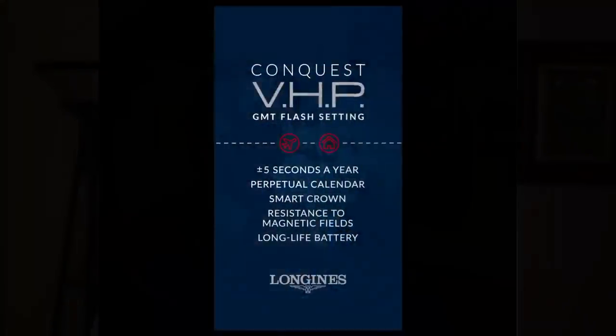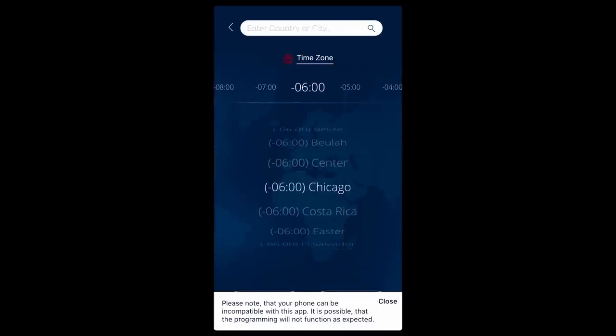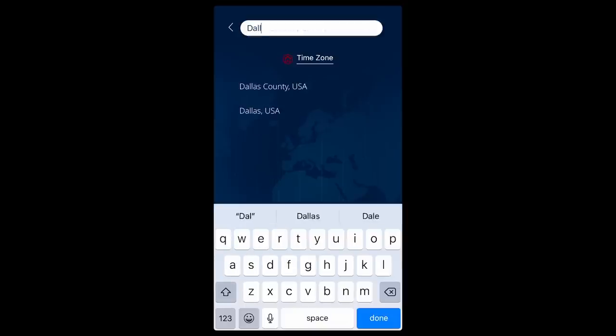With the GMT version, there are two ways to set the watch. The first is to use the crown like you would with any other watch, and the second is to use an app. The app itself is fairly simple and straightforward. It basically asks you what locations you want to set for both your home and travel times. Then it just sends it to the watch.